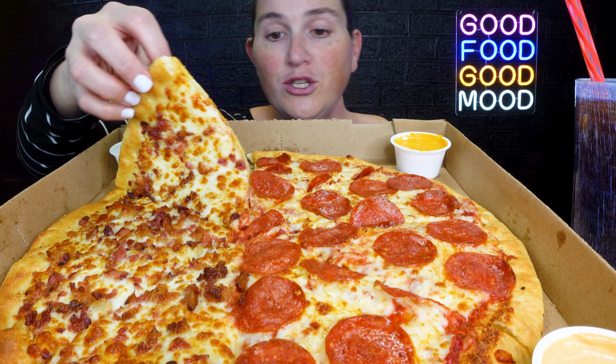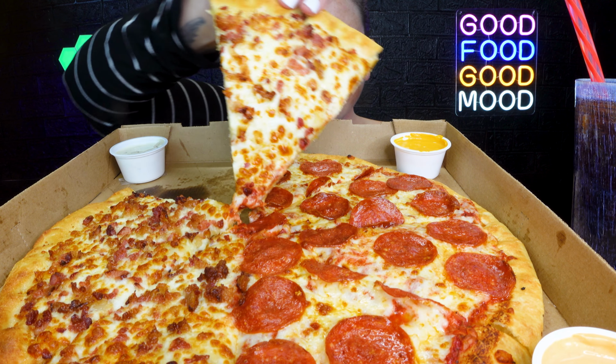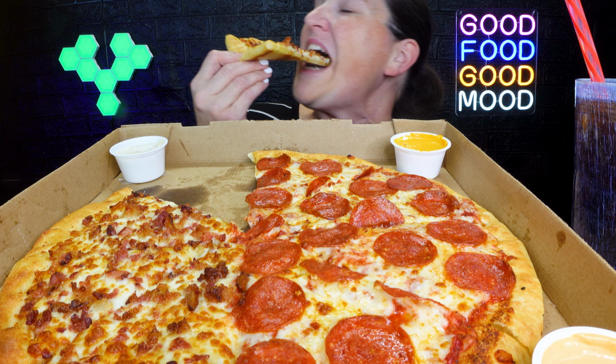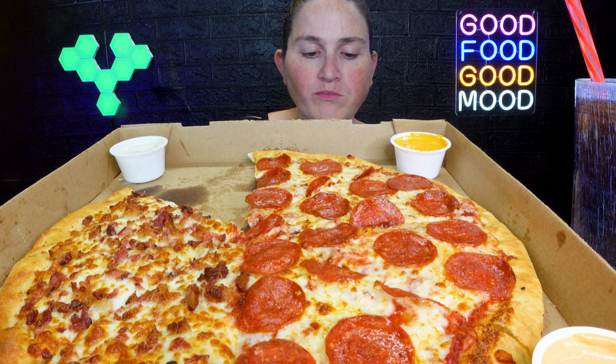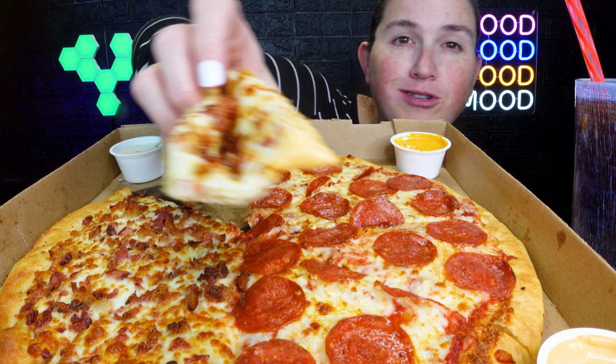These are supposed to be cheese sticks, but cheese slices, I guess. Still tasty.